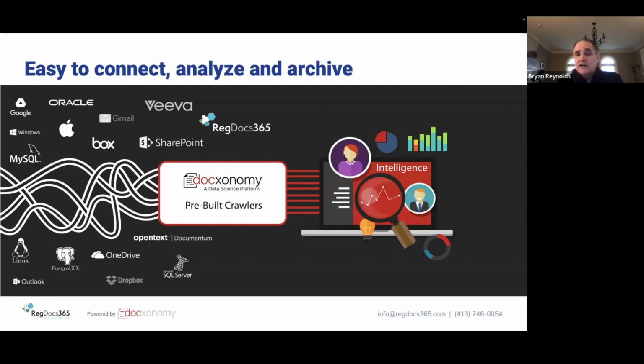But in the context of archive, when you're wanting to decommission applications, it's important to be able to utilize pre-built connectors that we have in the system, which we'll actually demo and show today, and look at how we can easily configure those, set them up, and then have them crawl the repository, extract the data that's in the repository, again, both structured and unstructured data, and then be able to report on that data, query that data, and extract it back out.